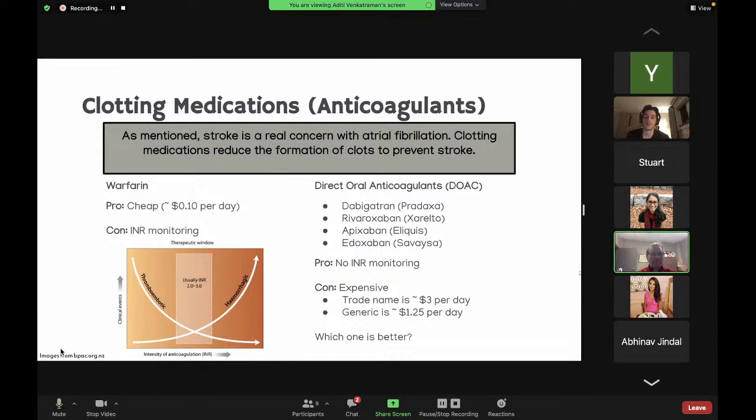And with any medications, they come with their pros and cons. One significant benefit of warfarin is that it's substantially cheap per day compared to other medications. In this case, it's usually only about 10 cents per day. So that's a significant benefit for many individuals. But one con is that patients prescribed warfarin are required to undergo routine blood tests just to make sure that they are receiving the appropriate dose. There's at-home options, patient self-testing, things of that nature. So while it is cheaper, it does require a little bit more self-monitoring.